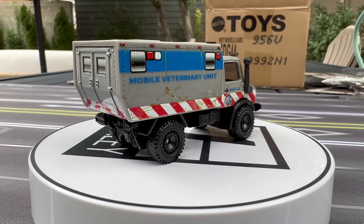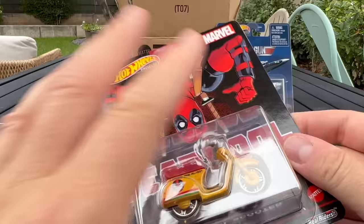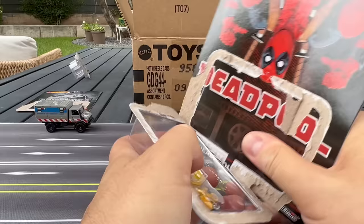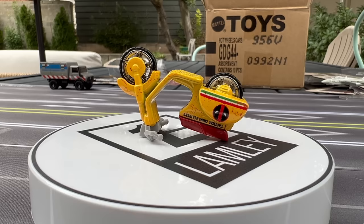Mattel has the license. Deadpool, this is a scooter from Deadpool. I think Deadpool is a great movie. The last couple, I hope there's a third one coming because I am entertained by it. But I forget what the vehicles are, especially when it's this kind of stuff. But this is a scooter. So you guys that like scooters or Deadpool, you can say there, Lamley showed a scooter and he showed Deadpool. And let's see how long that stays balanced. Not very long.